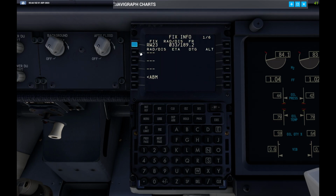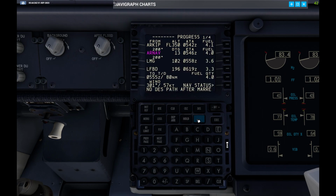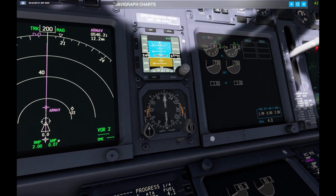Taxi route in will be assigned by ATC. Will be arriving at a gate. Distance, speeds and navigation radius are set. Airports and NOTAMs have been reviewed. Any questions, comments or concerns? No questions. Approach briefing complete.